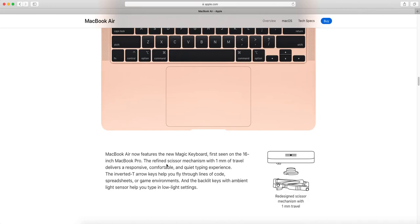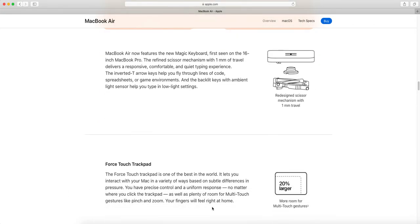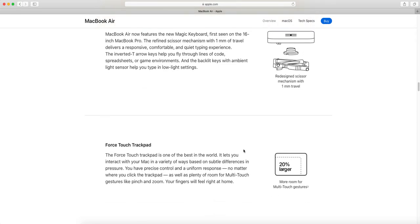So the refined scissor mechanism with 1 millimeter of travel delivers a responsive, comfortable, and quiet typing experience. Inverted T arrows help you carry your lines of code. So they're basically saying it's a pretty precise keyboard and it should last a while. The Force Touch trackpad, they've increased it 20%, but I believe this is compared to the 2011 version. I don't think it's comparing to the 2018 or 2019 versions because they're the exact same. They just changed the keyboard.